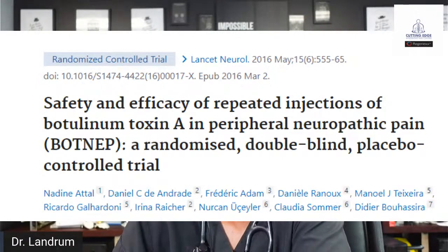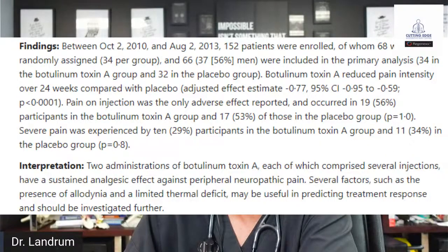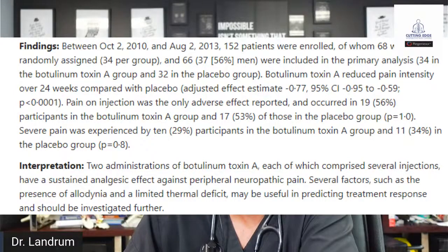And it was pretty well done. It was a randomized, double-blind, placebo-controlled trial, which is one of those things that we really want. And what they found, when they looked at this almost a decade or so ago, was that two administrations of botulinum toxin A, each of which comprised several injections, had a sustained analgesic effect against peripheral neuropathic pain. Several factors, such as the presence of allodynia and a limited thermal deficit, may be useful in predicting treatment response and should be investigated further.